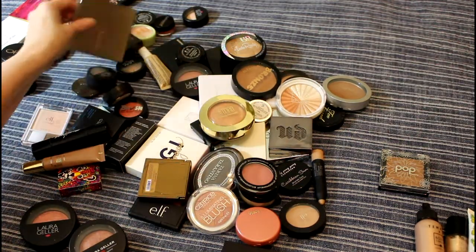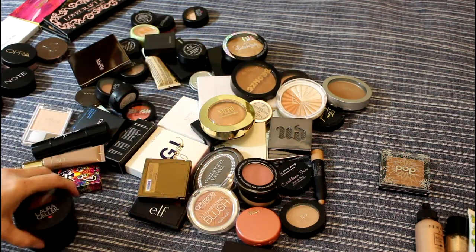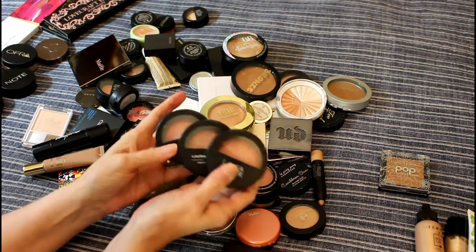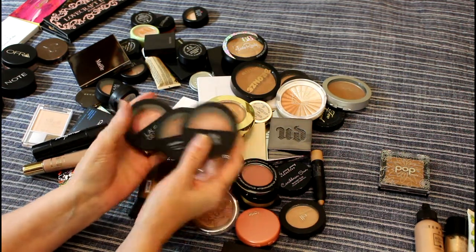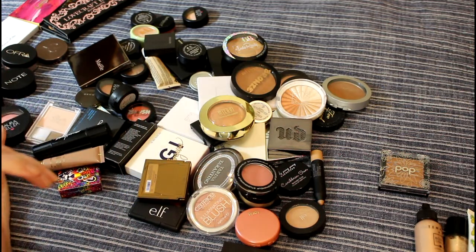Okay, let me pull out some other things that I'm not going to be getting rid of. And that would be my Laura Geller blushes. I do have a lot of them. These are the best blush formulas I've ever tried, ever. So they're not going anywhere. They're gonna stay right here with me.